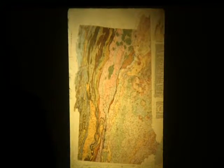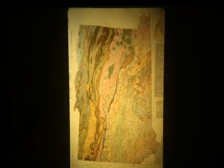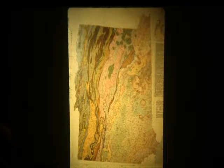Okay, so this is a composite bedrock map of New Hampshire and Vermont. There's a brand new map that's been made for the state of Vermont, which is absolutely gorgeous. It's huge, an enormous map, but it's a beautiful map. But this is the 1961 map, and we're going to use that one today.